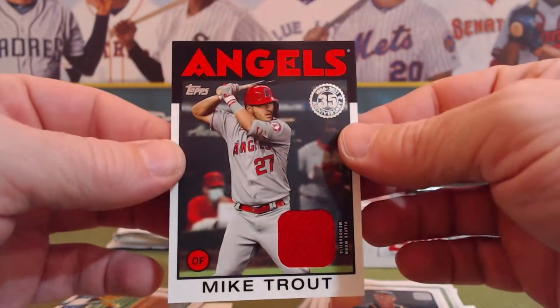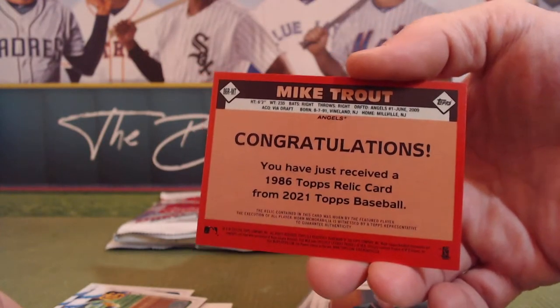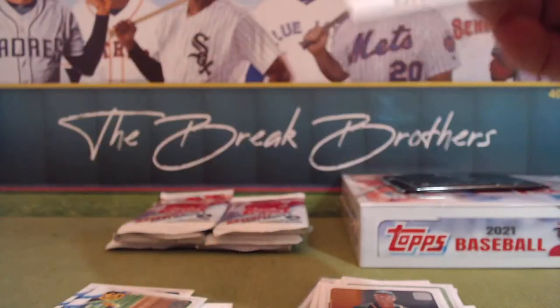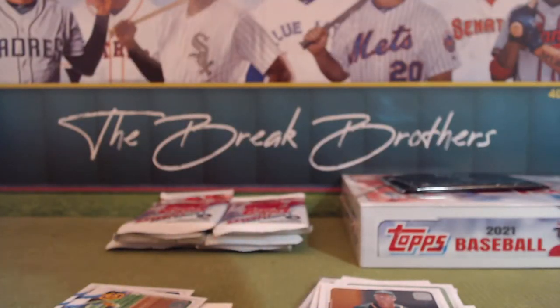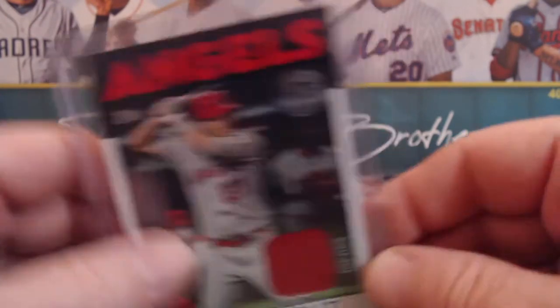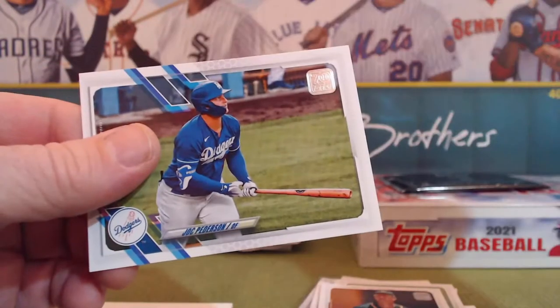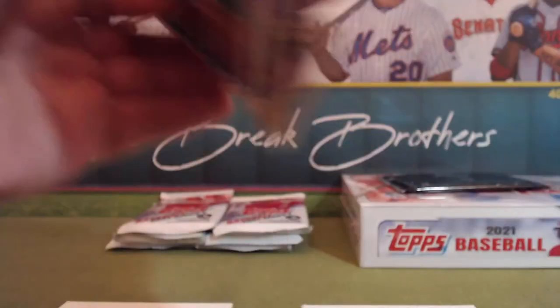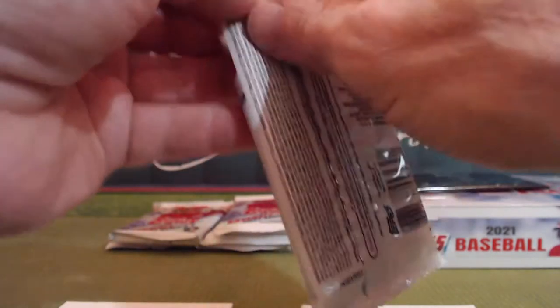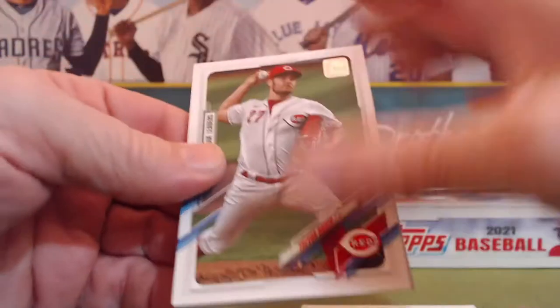Nice. Where's the auto? 1986, 35th anniversary, Topps Relic card, 2021. Very nice. That is what we're looking for. There you go, Ron. Our first hit goes out to you. Garrett Richards, Jacob deGrom, and Jake Peterson. That should be at least worth a couple of bucks. Very nice. Congratulations again, Ron.